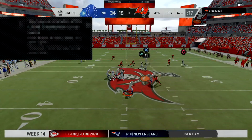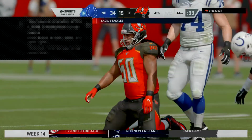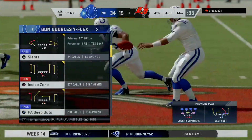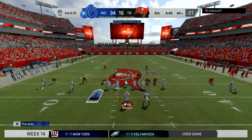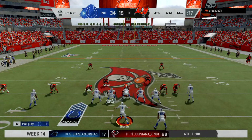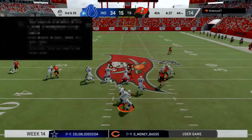Now on 2nd and 16, Brissett. And down he goes, a Buccaneer sack. Vita Vea has now recorded 10 sacks on the season. Okay, you know my bias is about to come out here. A lot of people think that the offense is just moving in the wrong direction. I'd say they're moving in the right direction because the defense is pushing them back. Former defensive guy. Now, as a quarterback 3rd and long, you really got to rally the troops here, don't you?